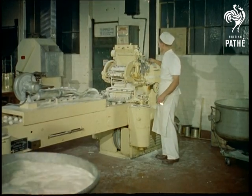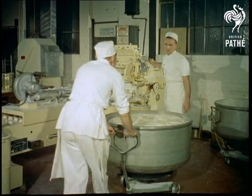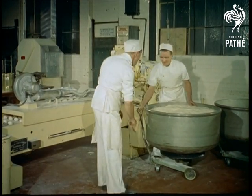After the dough has been thoroughly mixed, it's taken over to an even more remarkable machine that separates and molds it to the shape required.